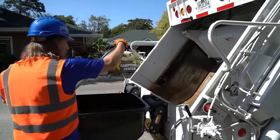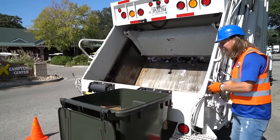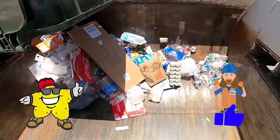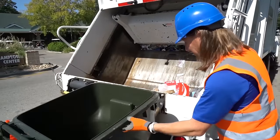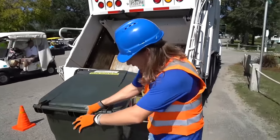Yep, there we go. Open the lid. And watch it fall in. Wow, that's awesome. All right, we can drop it back down and close it back up. Let's go get some more bins.